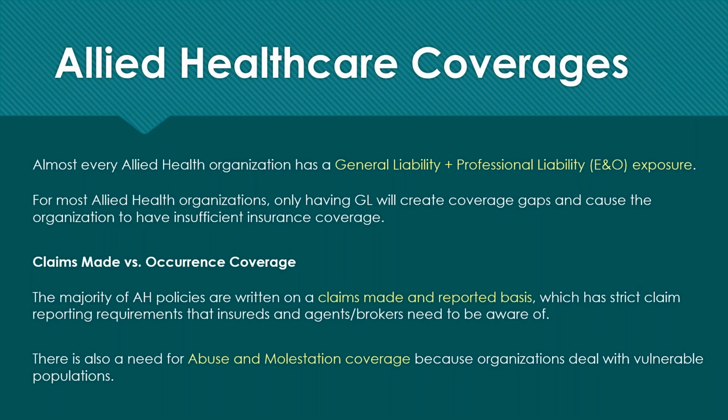We really have seen a rise in this. Typically, the abuse and molestation coverage is crucial for these type of organizations who work with the more vulnerable populations, which is the elderly, disabled adults, children. So we really have seen a rise in the requirements of having abuse and molestation coverage and more specific limits being required through certain contracts.